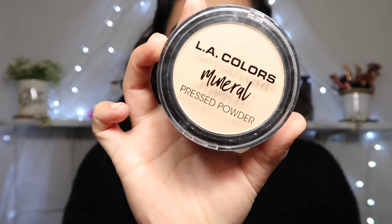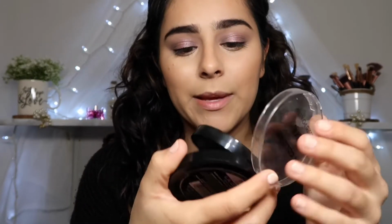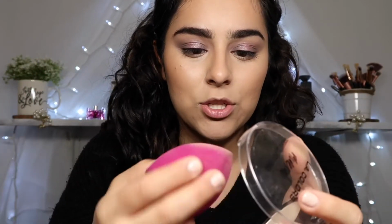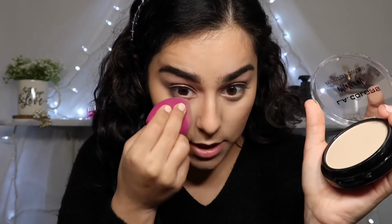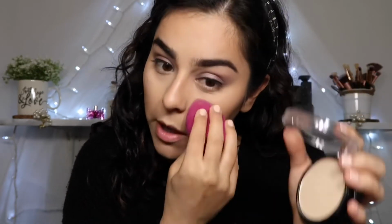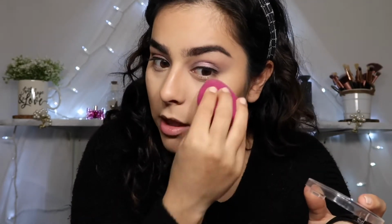A powder that I have really been loving is the LA Colors Mineral Pressed Powder. I got this from Five Below, and I'm honestly probably gonna pick up a couple more because this was only like, at the most, $5. But it's just so cute. It even comes with its small little mirror, so you can quickly press it in. I love to take my sponge and swivel it in there and set my under eyes, because this powder is so good. It's not drying, it's not too much. And I still love using my translucent powders. I love those. This one just gives a little bit more coverage and color, and I love that too.